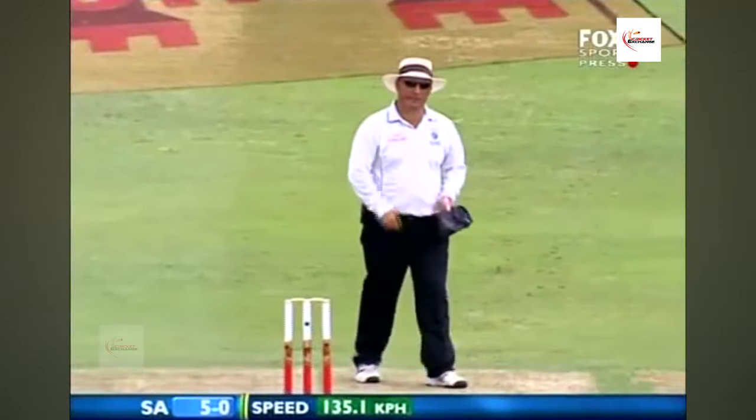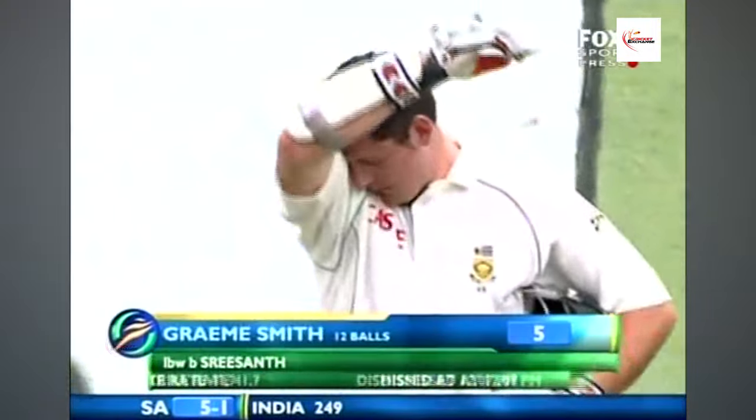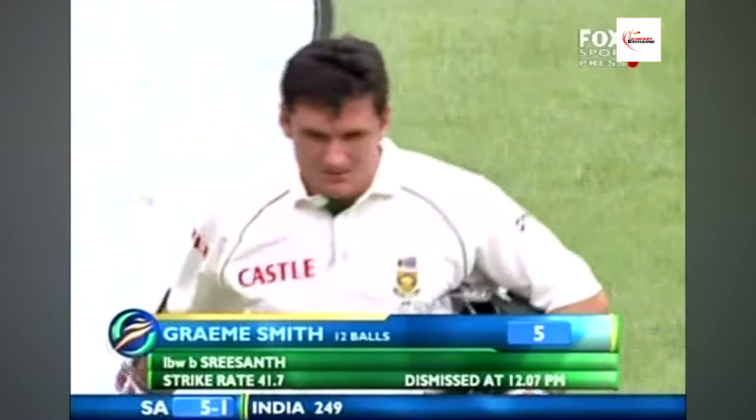Now that's close. That is close. In fact, Smith was walking just as the finger was coming up. So Sreesanth has exploited it. Sreesanth has got the breakthrough. 5 for 1.